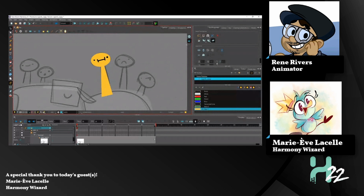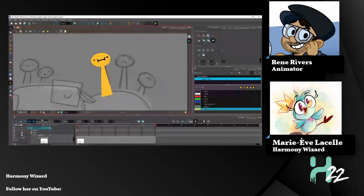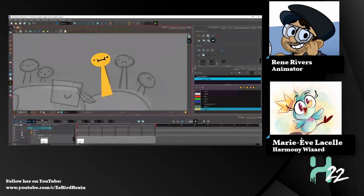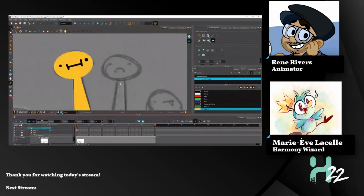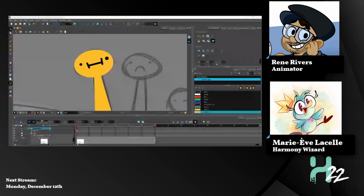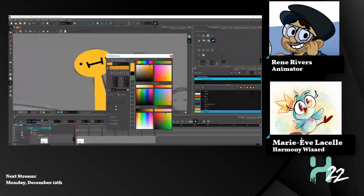it's over here on the side. I have line and color layer, but Harmony has many other layers that you can use, right? There's the overlay and there's the underlay. You can always put it on the overlay in case you need to save your line art for future use. Okay, so I'm gonna put a little bit of like a shade over here.